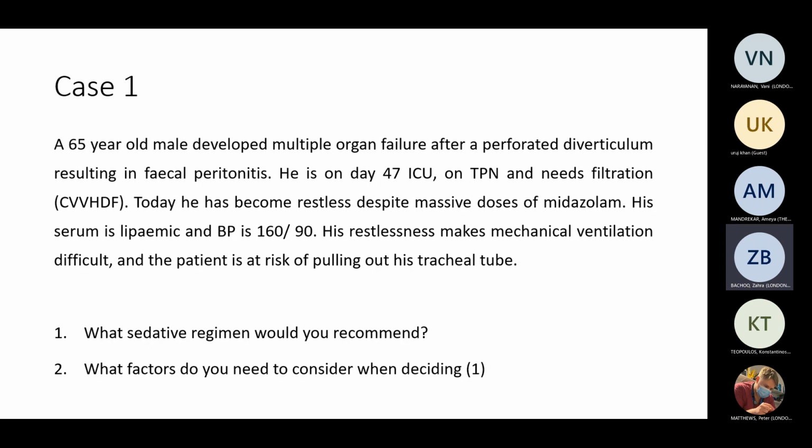I guess we can go through it together. So the patient has a lipemic serum, so propofol probably wouldn't be our first choice here. We do need to sedate him a little more deeply than he is at the moment, but we could also assess whether the restlessness is delirium, whether he has any pain. The midazolam needs to be stopped because he's probably accumulating at this stage, although he is on a filter. So probably go for an opioid. We could use fentanyl for him because he would be filtering it.